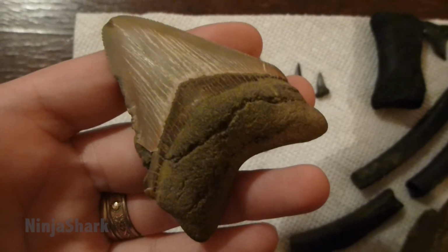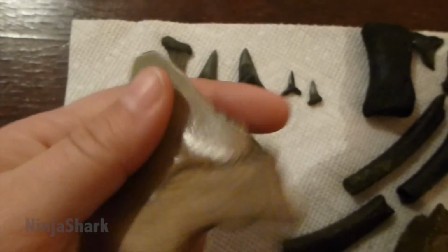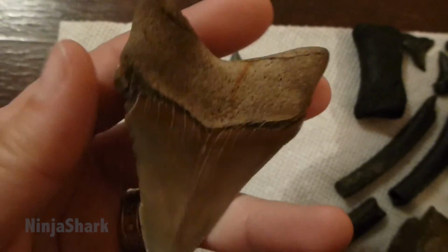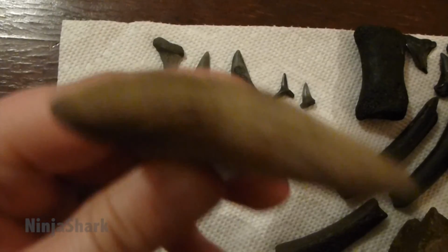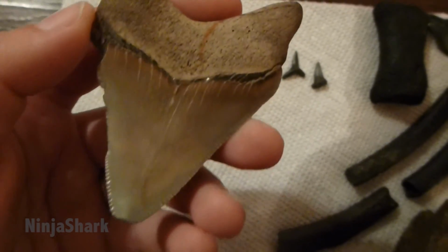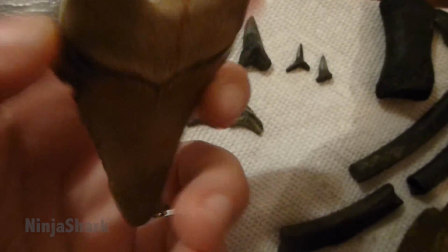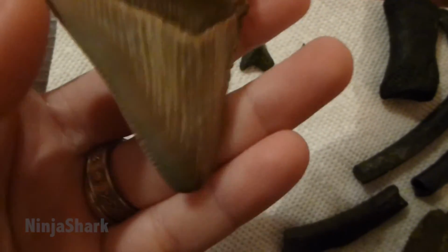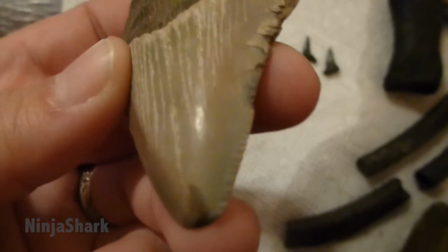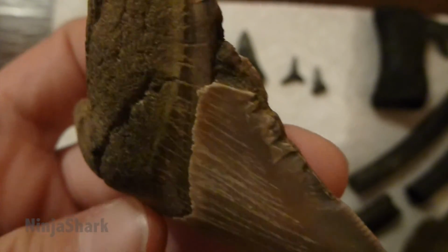I love the color. The color on this tooth is pretty awesome. I have no idea what this orangey red line is, but that's how it came. So that's kind of unique. I've never really seen that before. But I just love the colors on this tooth. And it dried up really, really nice. So I don't know how well you're going to be able to see the color on this tooth in the video, but it's definitely pretty.